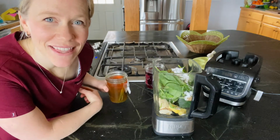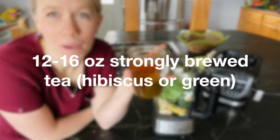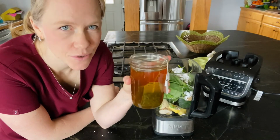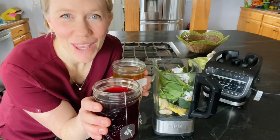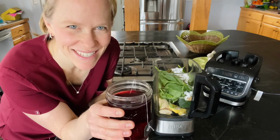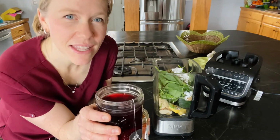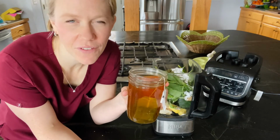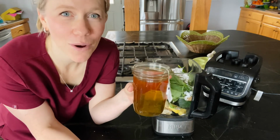And lastly, we need our liquid. I've got some previously strongly brewed green tea that now is cooled, or alternatively, you can use your previously brewed, very strongly brewed hibiscus tea. Hibiscus is gonna give it a little bit more of a tart flavor. The green tea is gonna give it a little bit of an earthy tea flavor, but either way, pick one.